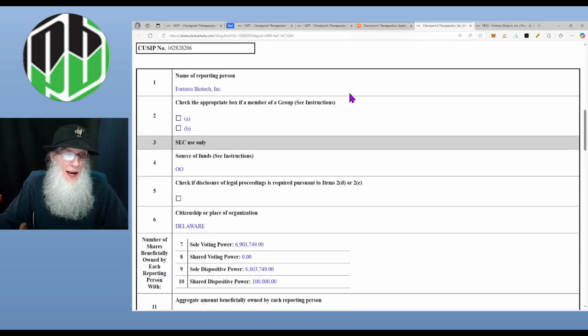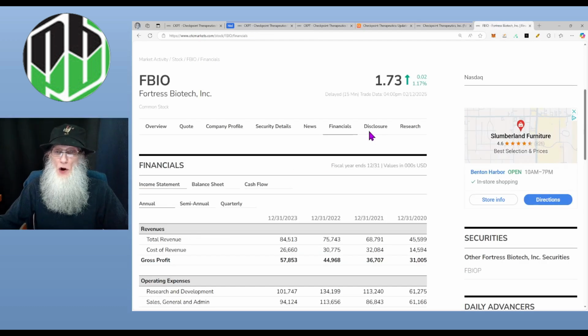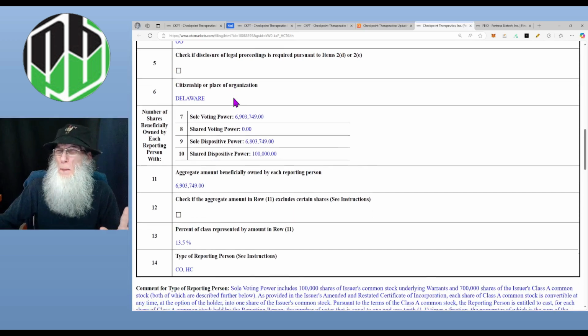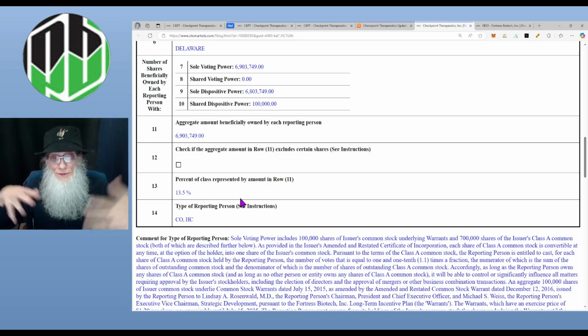Also found an SC 13G. We see this is a Fortress Biotech company. It was a spin-out. It was underneath the umbrella of the company, and then they spun it out. Fortress Biotech is on the market, currently at $1.73. This is one of their spin-outs. Well, they just made a bigger purchase in their own company. They just bought 13.5% more of this company, which is really going to help it out. It's just more income for the company.